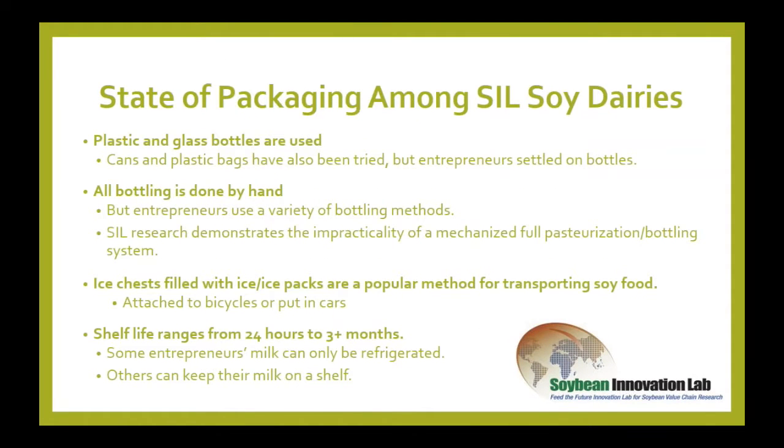The goal of this webinar is to provide entrepreneurs, development agencies, and soy dairy funders and donors a starting point for thinking about packaging. It will provide a general overview of the common types of packaging options available. It will also emphasize how packaging is a critical area of an enterprise operation and how packaging decisions should depend on a soy dairy's specific context. Please note that the information provided in this webinar is not meant to apply to all soy dairy sites.